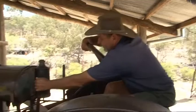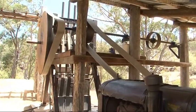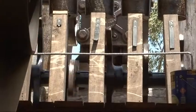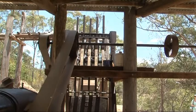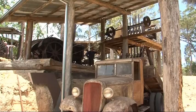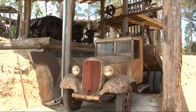Our mechanic Les Wyatt is very skilled in mining, and he's been getting the crusher, the plant going there, and he can actually feed tin ore into that and show people how it was back in the old days when the stampers sounded in town.